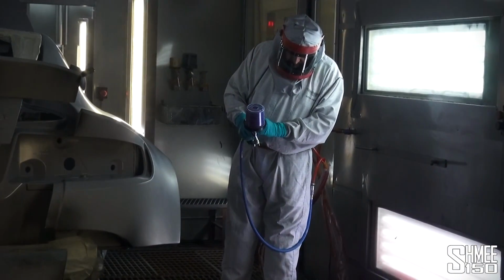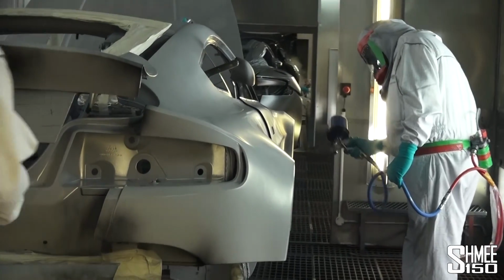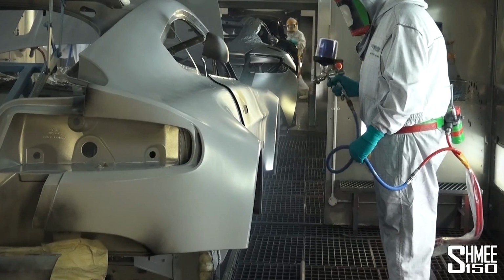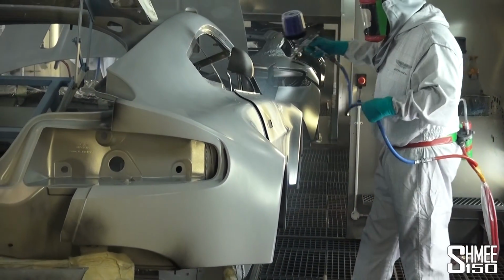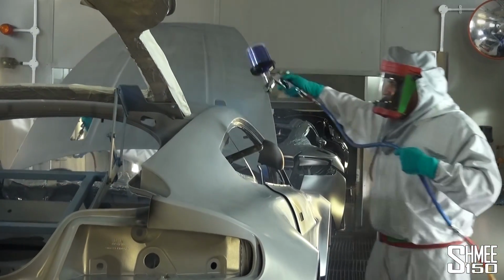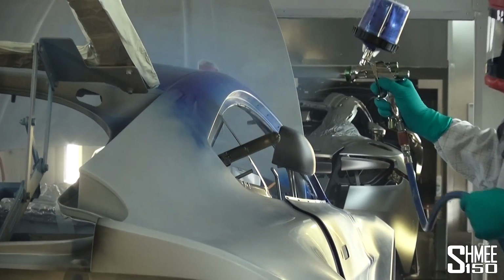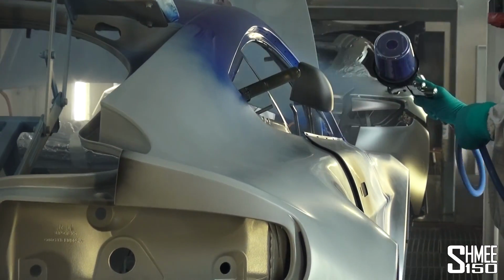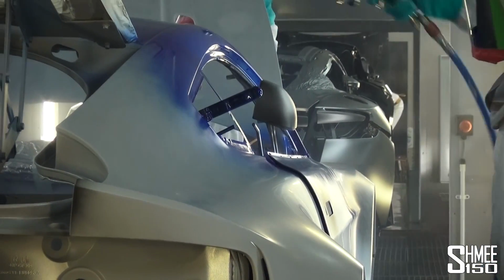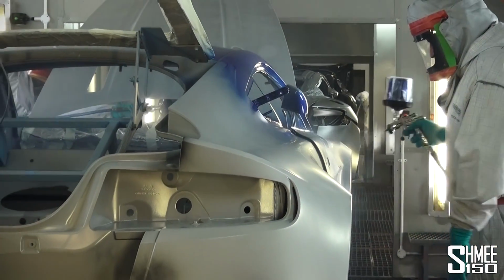And now it's time to go blue. See the car starting to be painted. Starting around the edges. Okay, this is so cool. You can see the blue spray in the air. This is it being painted. Oh my goodness. How insanely cool is this?